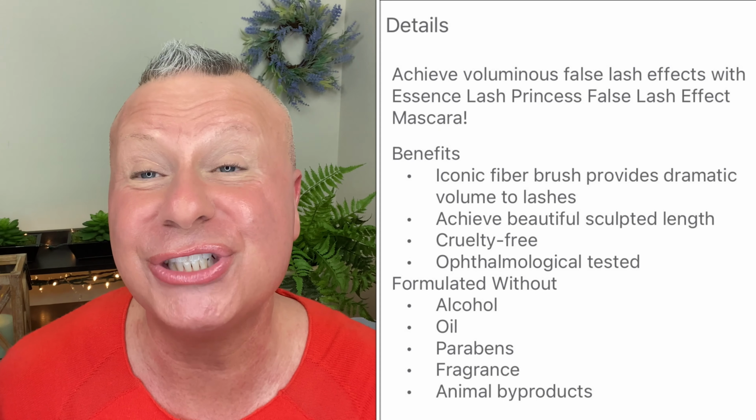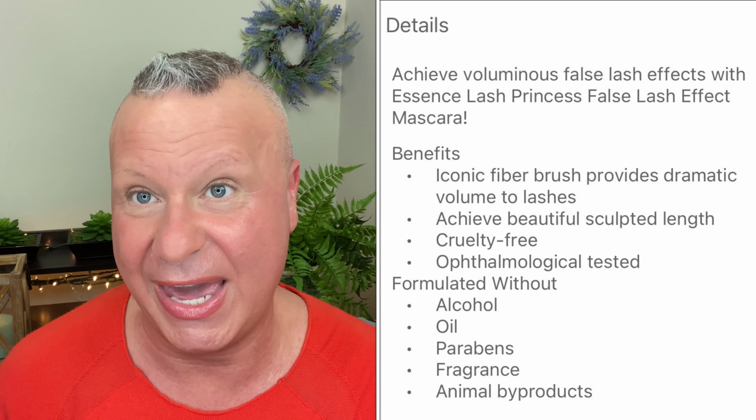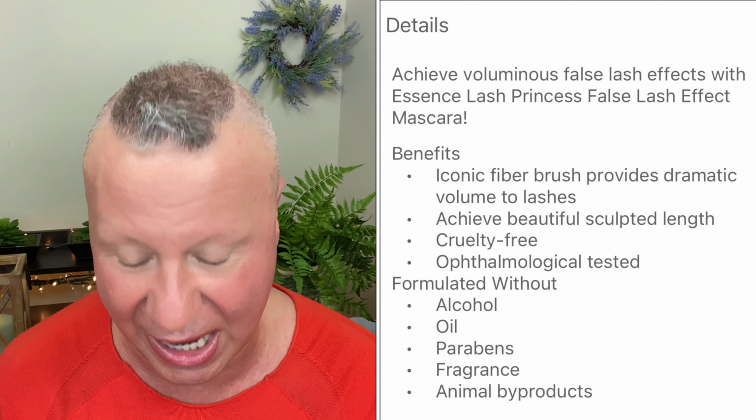With this mascara, you achieve voluminous lash effects. It has an iconic fiber brush that provides dramatic volume to the lashes and achieves a beautiful sculpted length. It's cruelty-free, ophthalmologist tested, and formulated without alcohol, oil, parabens, fragrance, or any animal byproducts. And it's $4. I mean, come on, I'm really excited about this one. I've been really dying to try it.